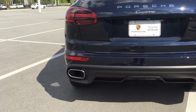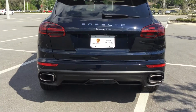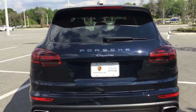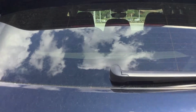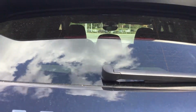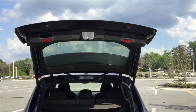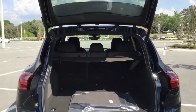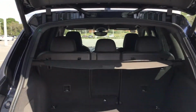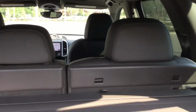So in the back, you have your two exhaust tips in the rear, which give a very sporty look with the rear bumper. You have LED brake lights and LED rear tail lights. Power tailgate is standard. You have plenty of adequate space in the rear of the Cayenne. The seats will actually fold down in a 40-20-40 split.